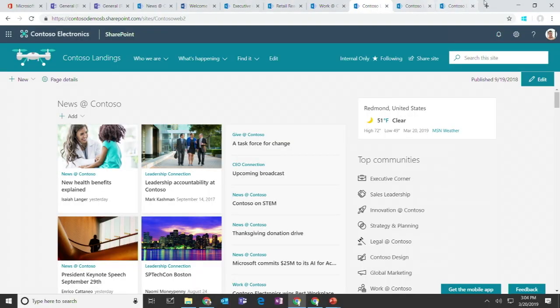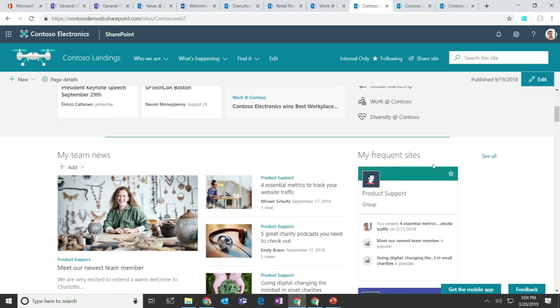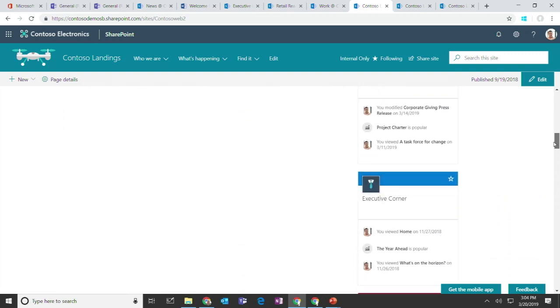And this is one example of a landing page. So in this case, we've got news, we've got a weather web part, we've got links to communities across the organization. And then going down here, we see some very personalized elements. This is my news. Again, that's the news web part recommended for current users, so I'll see something different than you. And we see my frequent sites. So this is showing me links to navigate me to the sites I work on most regularly.